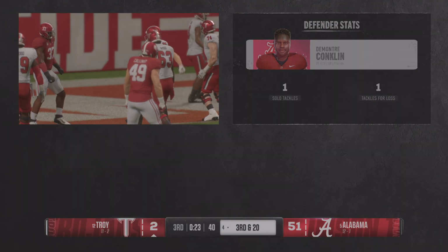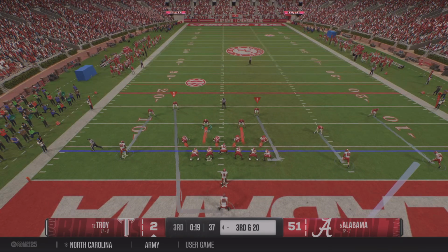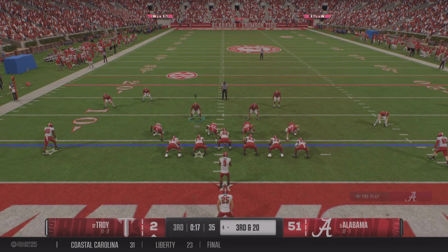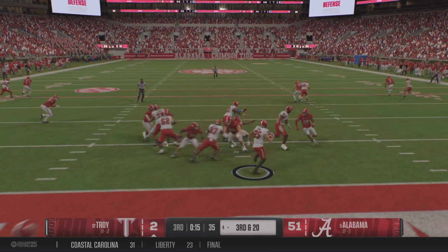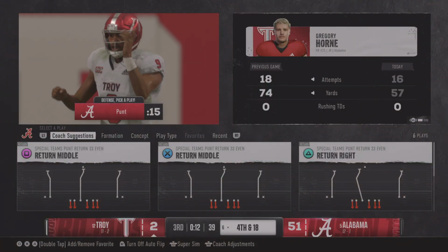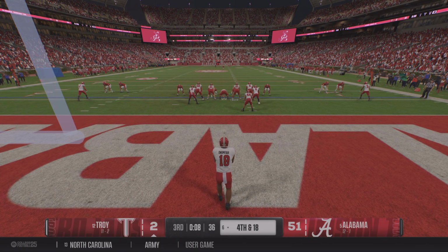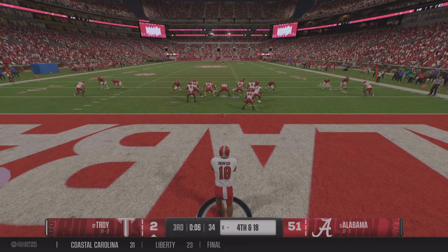Boy, how about this defense? Just so physical against the run. These guys have not been able to do anything on the ground, and it's because of that defensive line and those linebackers taking away the run game. Only gets a couple of yards there. It'll bring up 4th down. And the punt team now on to kick it away. Forced to kick it away for the 6th time.